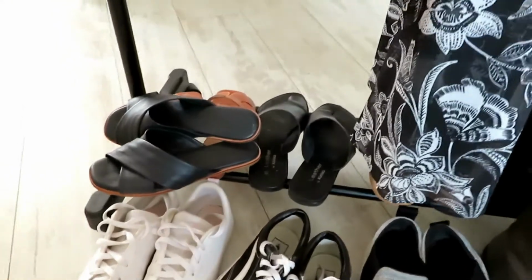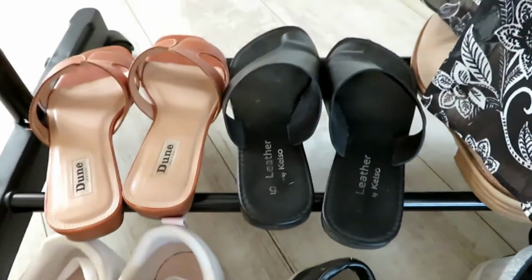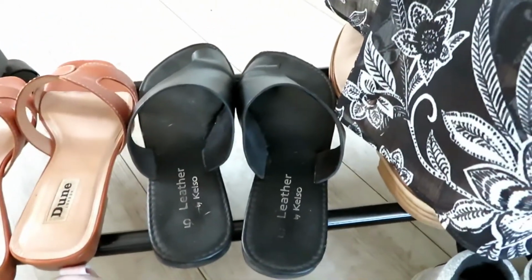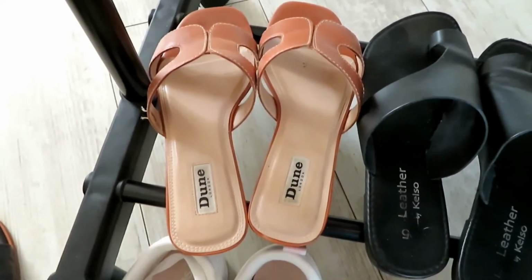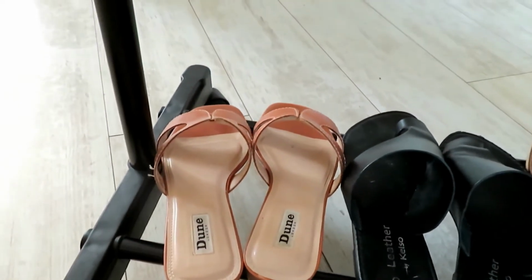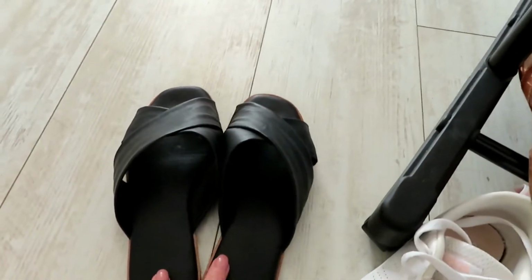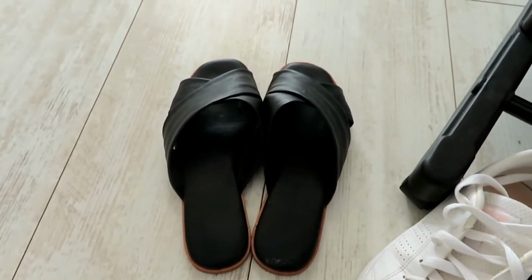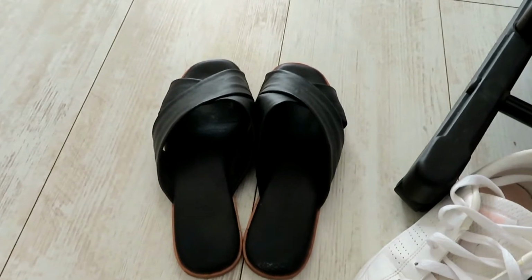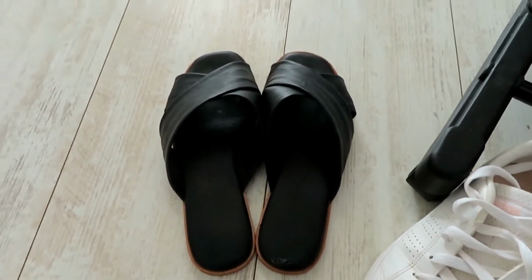Let's start with the shoes. So I'm taking 3 pairs of slides. I'm taking a black pair because they just go with everything. And then I am taking my June slides. These would be nice to wear if I'm going on a day trip and I don't have to be walking too far. And then I'm still deciding whether I'm going to take these navy slides. I have decided to pack quite a bit of navy, so I think I'm going to add them because they won't take up much room.